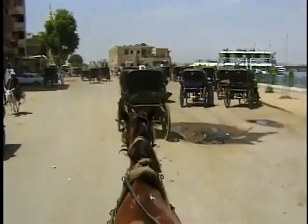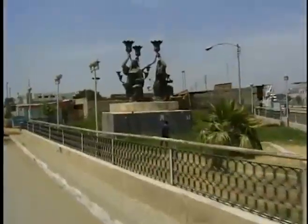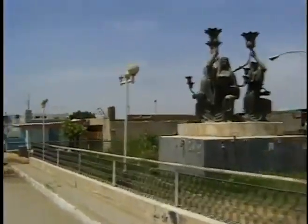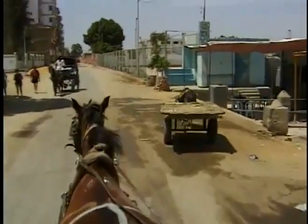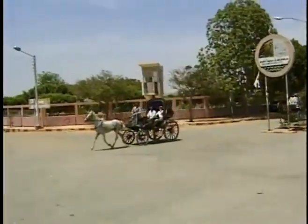Anyway, this was quite a nice little ride. We got a chance to see part of the little town, and boy, they were really going at a gallop. In fact, we're going to come right here to an intersection. Watch out!